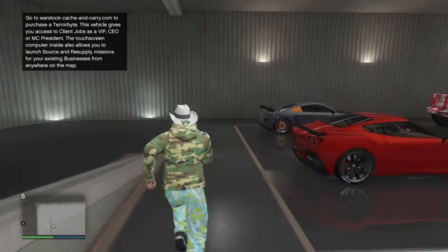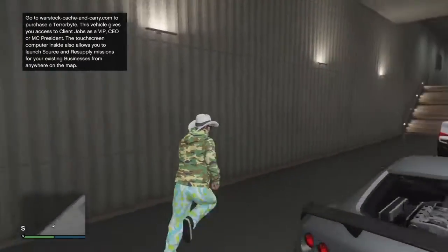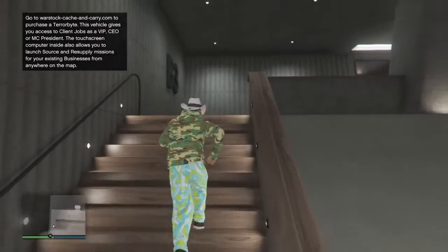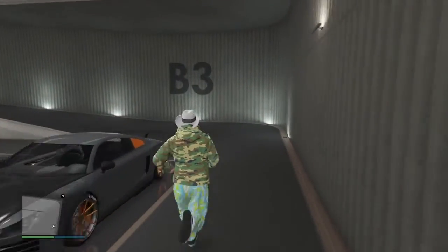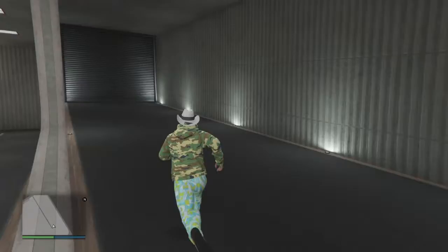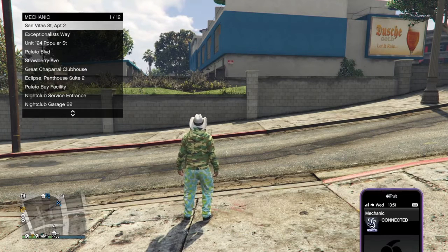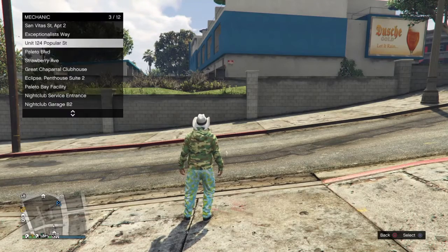Where is my vehicle? Where is my car? Don't play games with me, please. In the event that it's stored somewhere else, I'll just call it from the mechanic and then drive it to the garage I want it stored in, which is this one. So I guess I'll do that now. Just tell me where my Mule is.